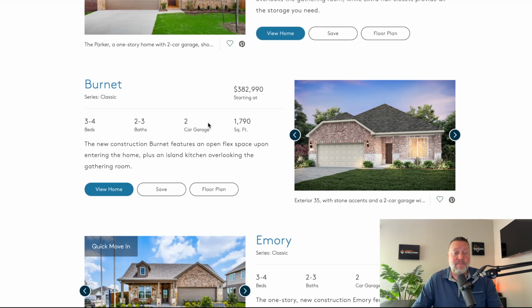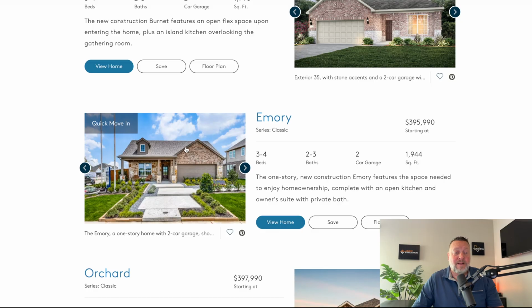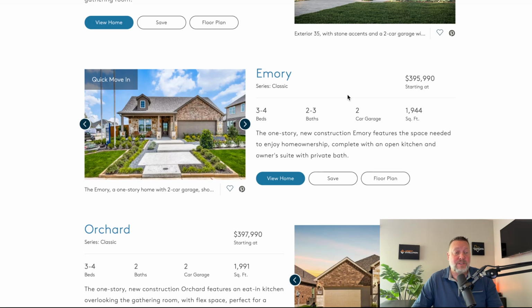Next is the Burnett for $382,990. 3 to 4 beds, 2 to 3 baths, 2-car garage, 1,790 square feet. Now, they have the Emery, which is also a quick move-in home. You can get it for $395,990, 3 to 4 beds, 2 to 3 baths. That means you start at 3 beds, right? You can always add a 4th bedroom if you'd like.